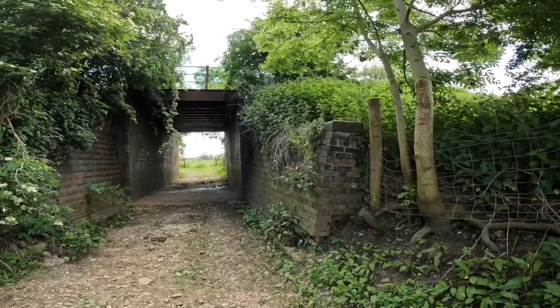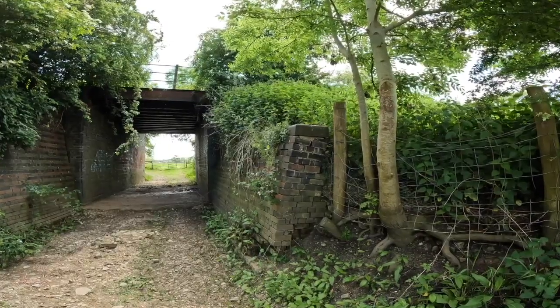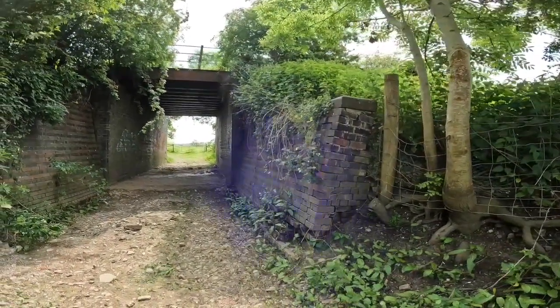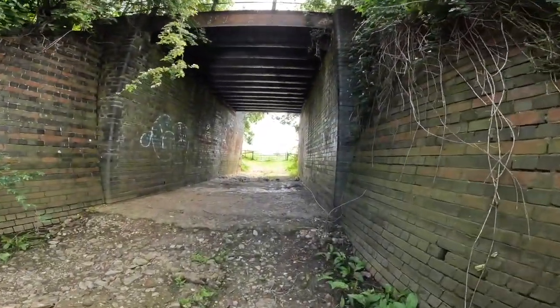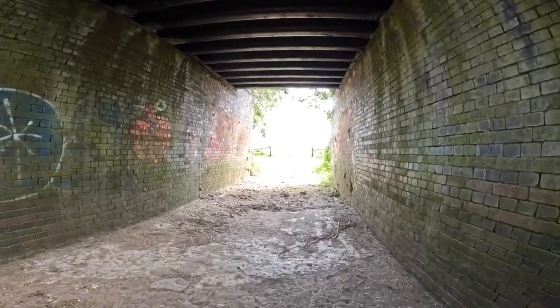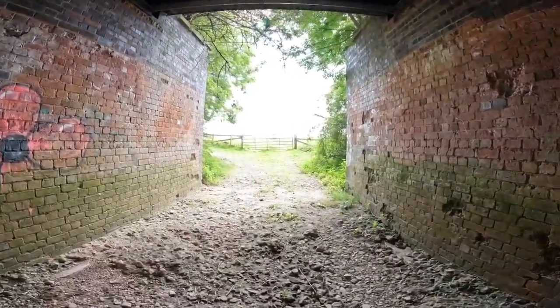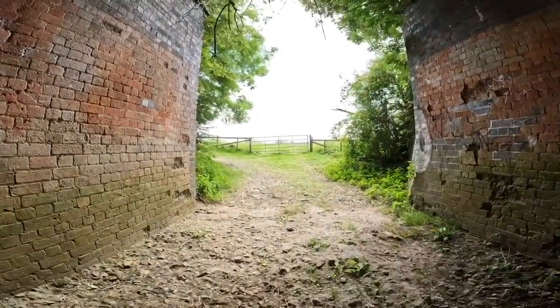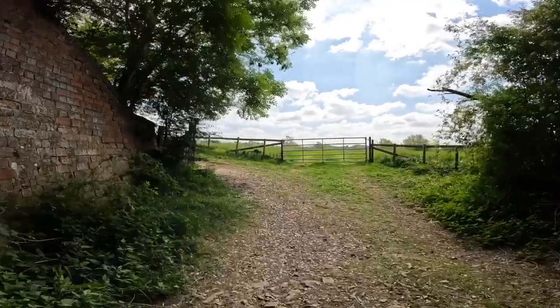That looks as if it's not very happy on that end. The abutment's starting to fall out. There we are, another bridge. Okay, let's head back over that great lump of concrete and get back up onto the track bed.